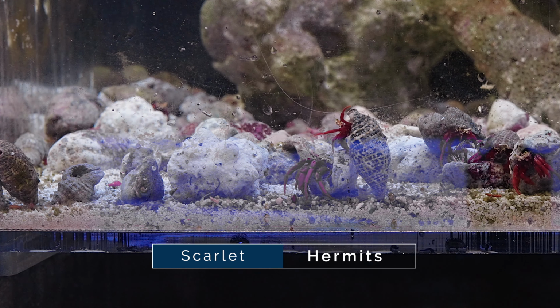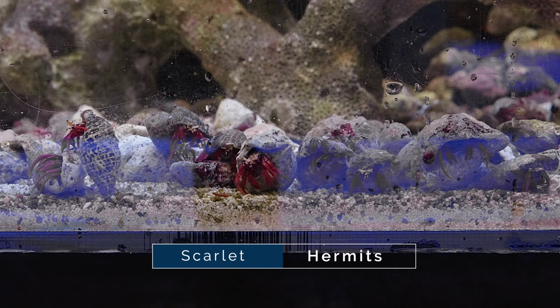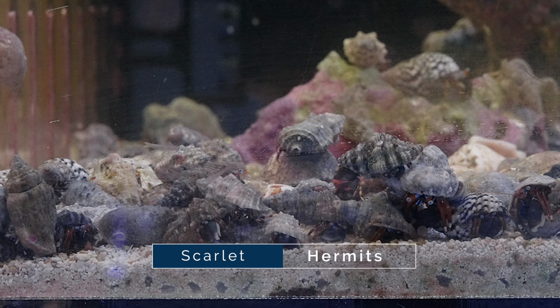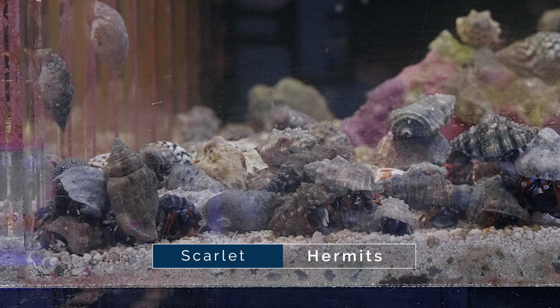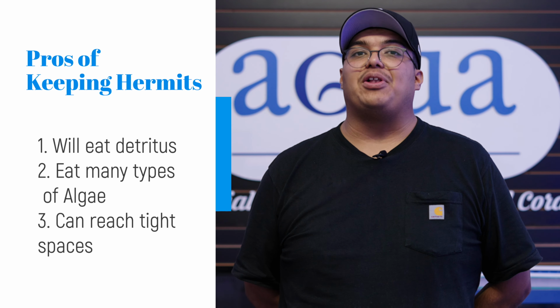The next animal on our list are hermit crabs. There are many different types of hermit crabs that we can put in our tanks to help with algae and detritus removal. We usually recommend the smaller varieties as they tend to be less likely to develop a taste for our precious corals or other tank inhabitants. Some of the pros of keeping hermit crabs in our aquarium are the following.